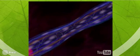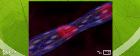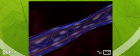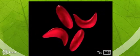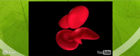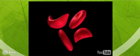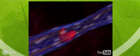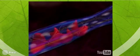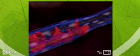Normal red blood cells are very flexible and are circular in shape, resembling a donut. Their flexibility and shape allow them to travel freely through small blood vessels called capillaries. In persons with sickle cell disease, the red blood cells become crescent or sickle-shaped and also become inflexible. The abnormal cells stick inside the capillaries, blocking blood flow to vital organs.